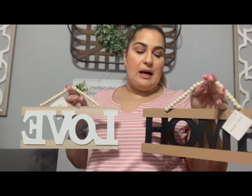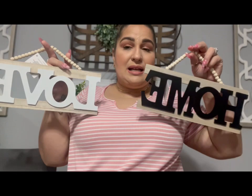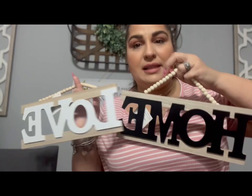And you can, like I said, make a wreath, get a wreath form, make a beautiful wreath, put these in the center of them. You can hang them up just as they are. You could probably sit them somewhere as well, but they're just beautiful. Like, look at how pretty this is. And for $1.25, things like this are so much more expensive in Hobby Lobby, so I had to grab it.